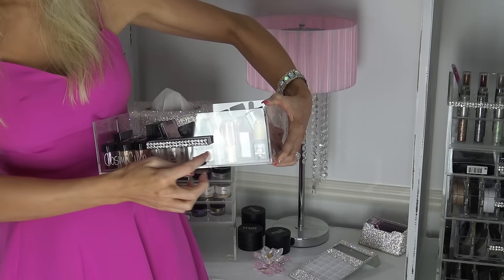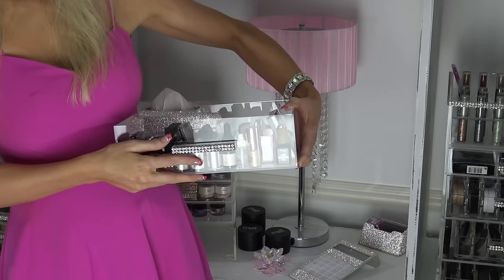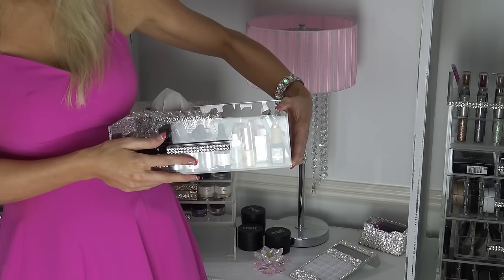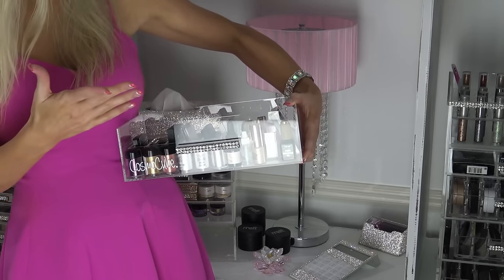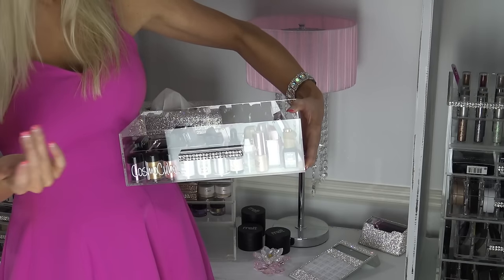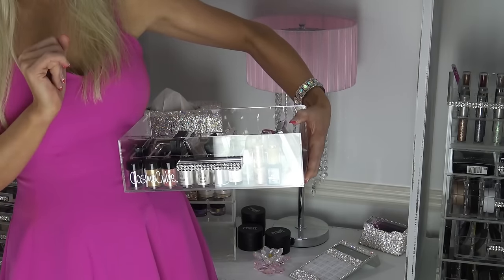And then I have some random oils just in case I need some oils on hand. But I always reach for my Farsali 24 karat gold elixir, whatever it is, when I need a beauty oil now instead. So I don't even really use these oils, but they are here just in case.